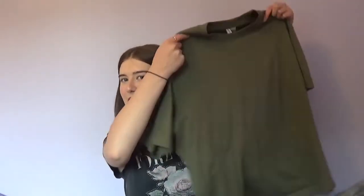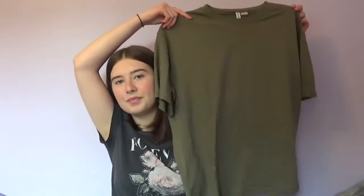I've had ones like the one I'm wearing at the moment, which are just regular but slightly long, so they're easy to tuck into jeans and things like that, but they're just not oversized. So I wanted to get a few of these, so I got this one in this khaki green colour. It's pretty long as it's oversized, so I'm not sure if it'll fit in. Oh, it will do. Yes.